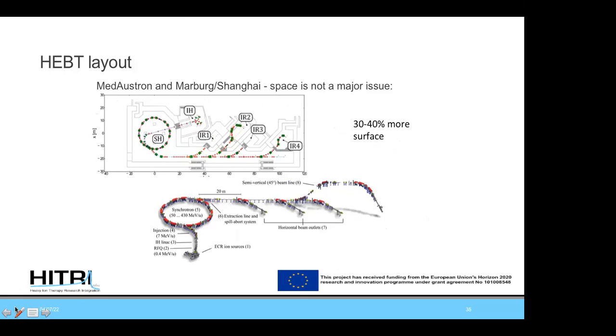The facilities in Austria and in Marburg were designed with much more space in mind. Basically, the transfer lines occupy 30–40% more surface, and here you see how they look. So there is a really vast space, no big considerations about compactness.